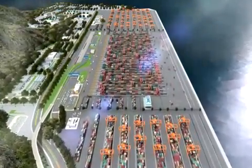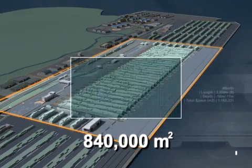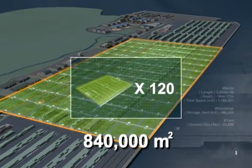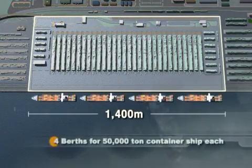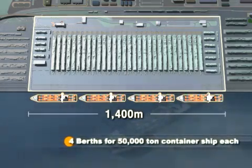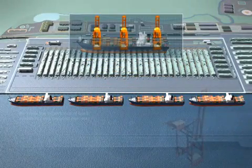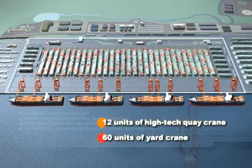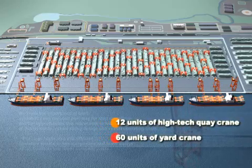Container Terminal at Busan New Port Phase 2-3 covers an area of approximately 840,000 square meters, which is equivalent to 120 soccer stadiums. Length of quay wall is approximately 1,400 meters, which allows 4 container vessels of 50,000 tons to berth at the same time. In addition, total project cost amounted to 940 billion won, is funded by pure private investment, including operating equipment such as 12 units of quay crane and 60 units of yard crane as container unloading facility.